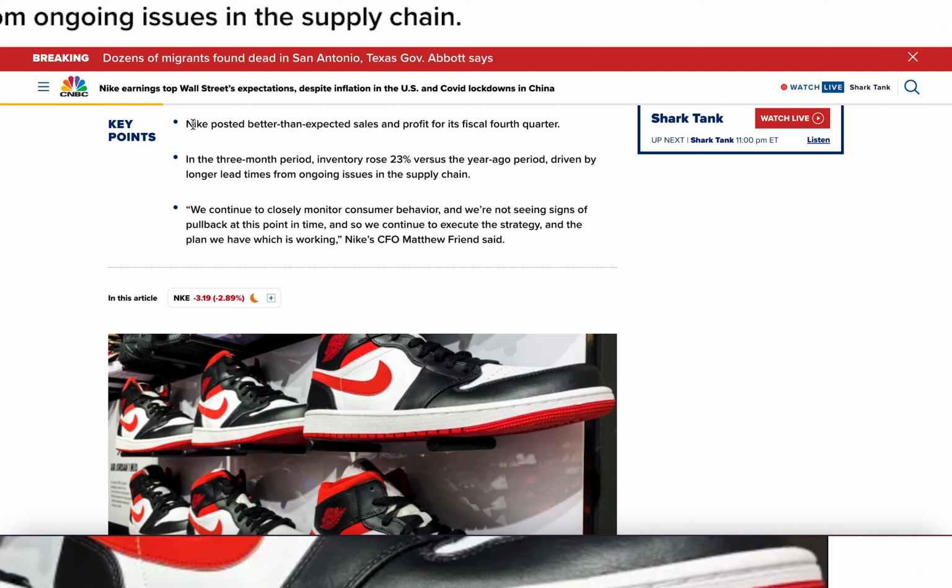But it says here that Nike posted better than expected sales and profit for its fiscal fourth quarter. It went on to say that in the 3-month period, inventory rose 23% versus the year ago period, driven by longer lead times from ongoing issues with the supply chain. So more on the supply chain in future videos. They said, quote, "We continue to closely monitor consumer behavior and we're not seeing signs of pullback at this time."